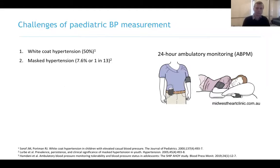Ambulatory monitoring can also show up masked hypertension, in other words, hypertension that's found on ABPM but not in the doctor's office. There's a study by Lerb showing that 1 in 13, or over 7% of children, just in the general community, had masked hypertension, which is really quite a lot. And she showed that it was also related to development of LV hypertrophy. So again, pointing to the importance of ambulatory monitoring.